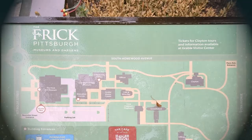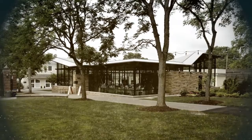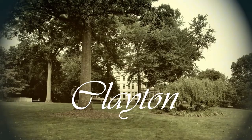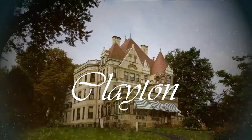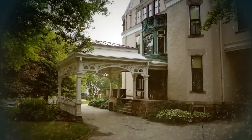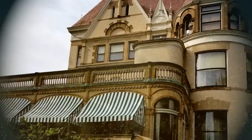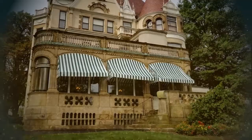The Frick Pittsburgh is a cluster of museums and historical buildings located in Pittsburgh, Pennsylvania, and formed around the Frick family's 23-room 19th-century residence known as Clayton. It focuses on the interpretation of the life and times of Henry Clay Frick, who lived from 1849 to 1919 and was an industrialist and art collector. He was also known for his brutal response to the Homestead Strike started by unionized workers at his steel plant.